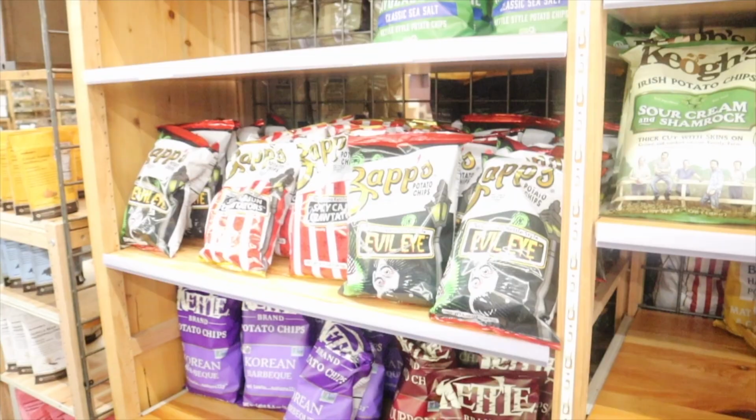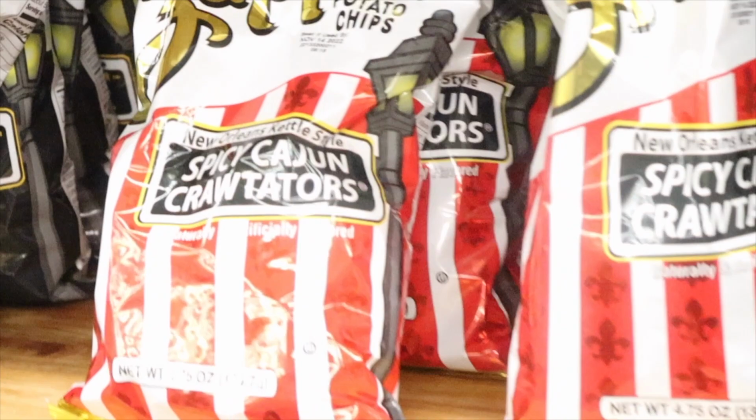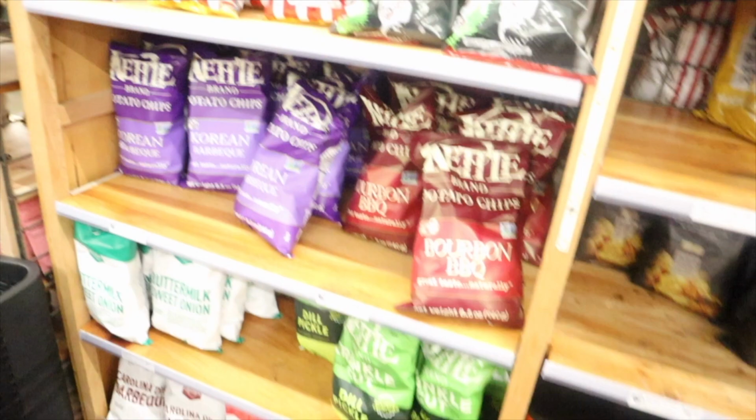Jordan, what you got? Looking at this. That's just what you put in a gift bag instead of paper so you can be more eco-friendly. Yeah, what kind of chips they got? Let's see. New Orleans potato chips, spicy Cajun, crawtaters. The only one I would try is the Korean barbecue, the bourbon barbecue, and the dill pickle. Buttermilk sweet honey. I think we had them before, babe. Those kettle brand. Look at this, truffle and real Irish butter. No, just a no.